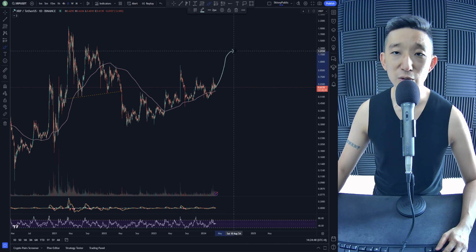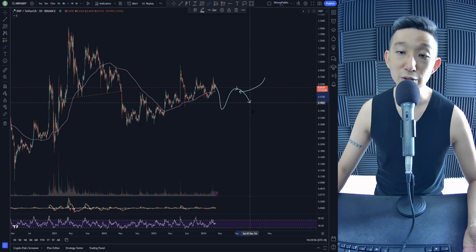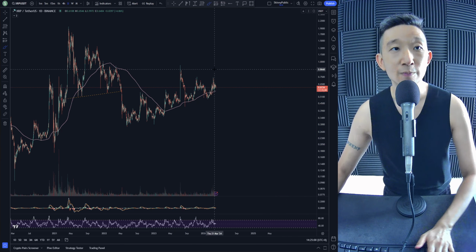If it breaks out, great. I'll wait for the retrace and I'll get a move, right? If it breaks down, same thing as well. I'll wait for the retrace back up before putting on maybe a short towards the downside. Again, we're not entirely sure, so we're just monitoring things for XRP.